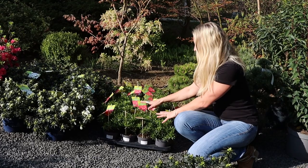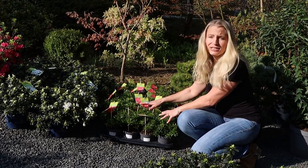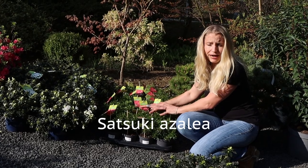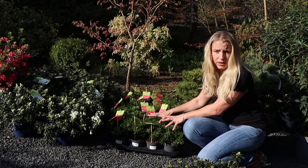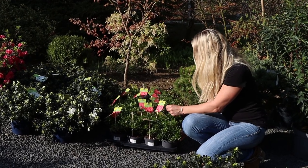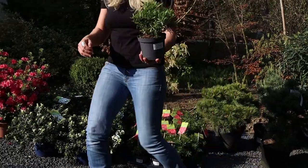And then the last azaleas here are the ones we're most excited about this year. They are Satsuki azaleas, which we have never seen here in any nursery, and we do go to many nurseries when we're looking for plants. So I'm really, really pleased. They are, as you can see, quite small. I'm coming a bit closer.